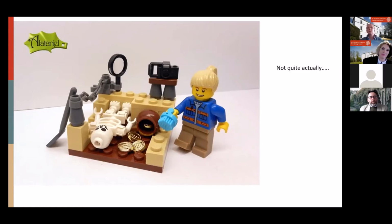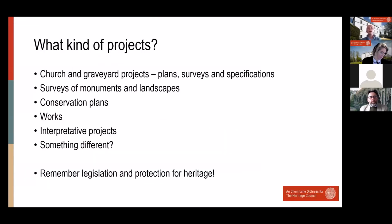So what kind of things do we do through this scheme? Well, the most prevalent projects that we get would be church and graveyard ones. Everything from doing a conservation plan, surveys, to specifications, to then moving out to carry out repair or conservation works. Surveys of monuments and landscapes, interpretive projects, and do you know what? Sometimes it's nice to see something different too, that doesn't involve a church, might involve a different monument, a survey of a landscape. So we like to see different things as well.